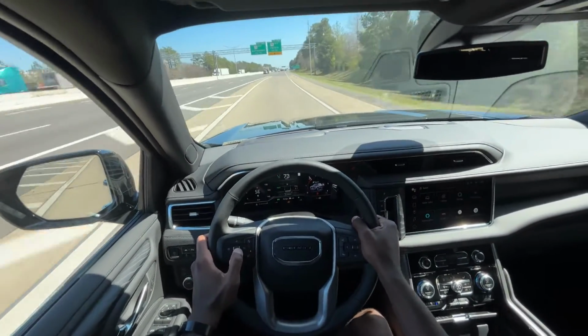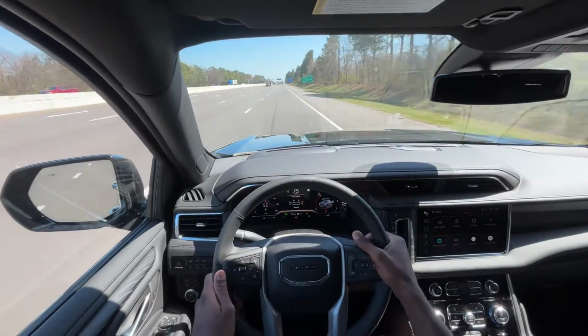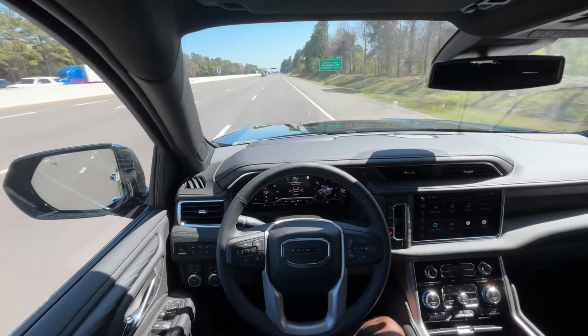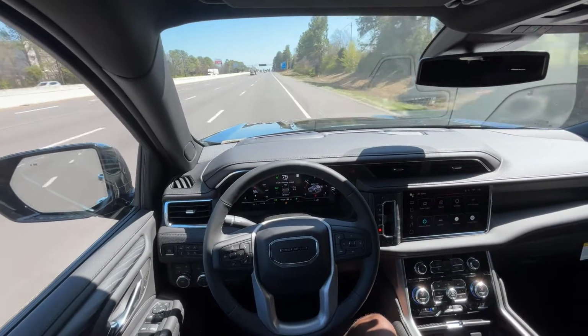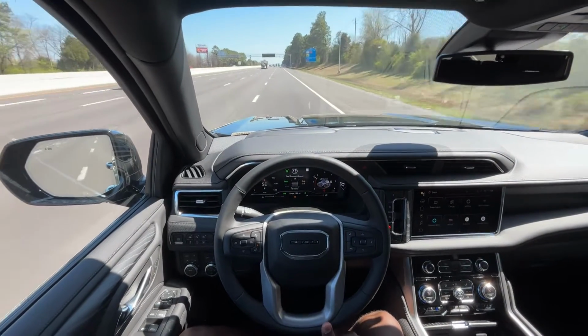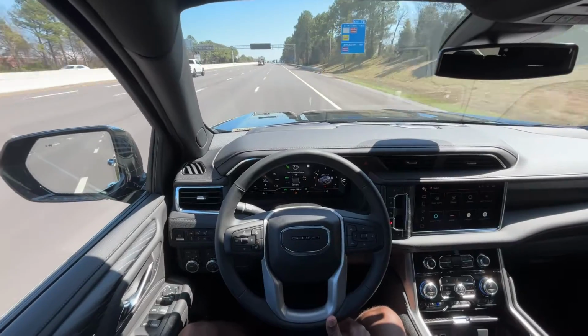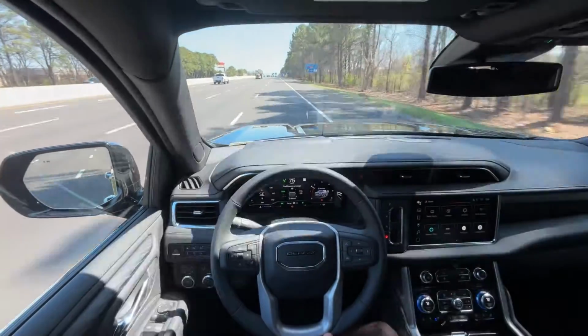Gonna put on the adaptive cruise now. And I'm gonna put it back into normal mode. And I'll just show you how the lane keep assist pings me back in. So it gets the job done. It's no Super Cruise, but it's good.